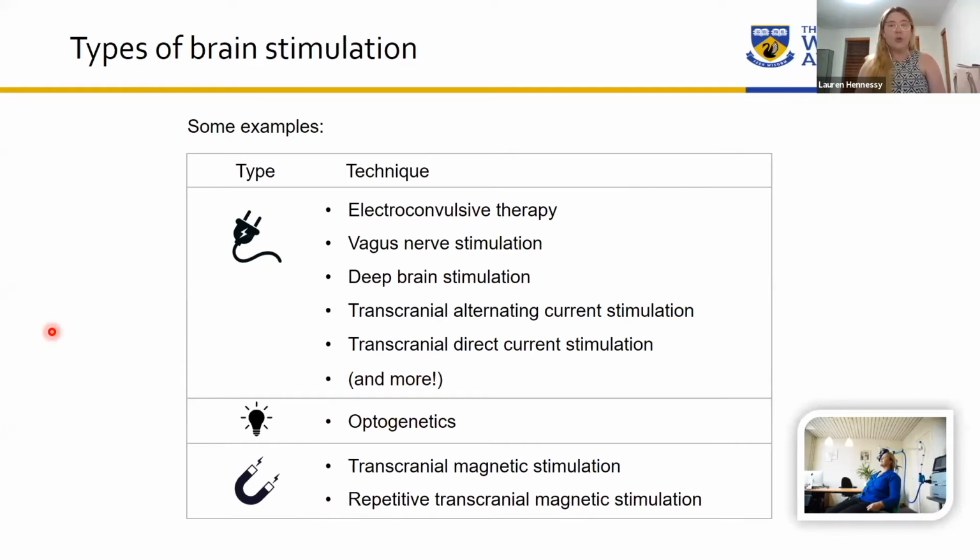On the screen here are only a few examples of each of these different types. There are actually a lot more, but these are pretty much the main ones that come up most often. Some of these are a lot older, some of them are a lot newer. There are too many to go over if I try to do that today, so instead I'm just going to give you a quick overview of some of these main types listed here.